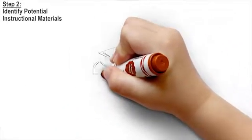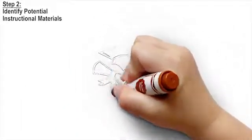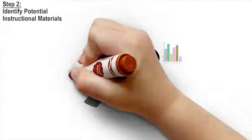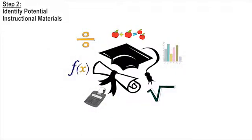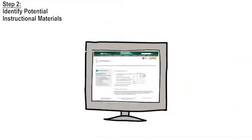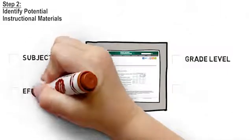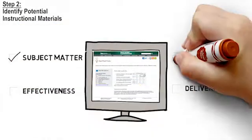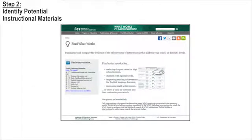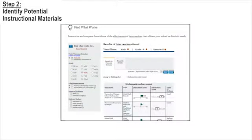In the second step, the committee will identify which materials the district should investigate further. If your state doesn't provide a list of approved instructional materials, the number of available options can be overwhelming. The WWC can narrow your search by revealing which instructional materials are shown to have positive effects. Our Find What Works tool even lets you focus on materials with specific delivery methods or that have been evaluated for specific grade levels. We've looked at a lot of math programs, including those with the most research on effectiveness. If it's in our database, Find What Works will display it.